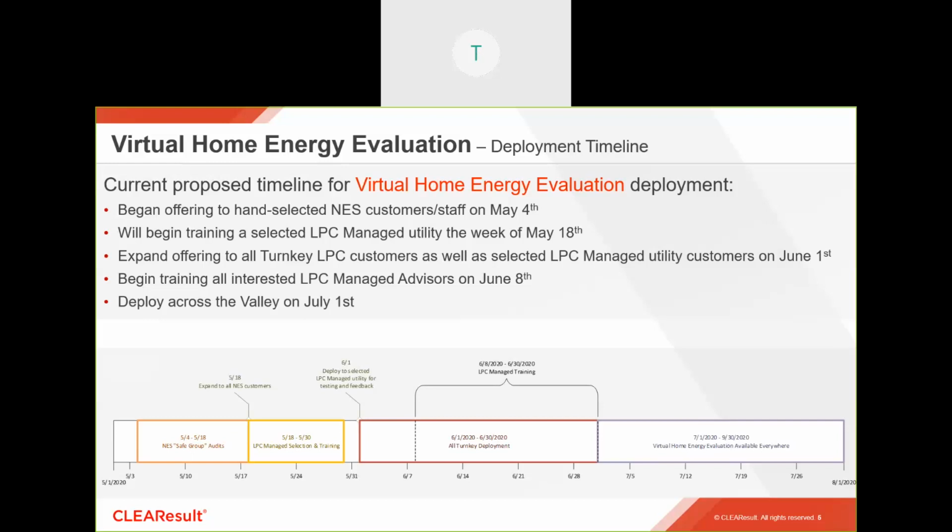But we're just about ready, and we're committed to making sure that they're all well prepared. On July 1st, we'll begin making virtual home energy evaluations available across the valley. Of course, LPC managed, making the offer available to their customers when they're ready. And I know this is a fast timeline, and because of that, we're prepared to flex and evolve as we need to help your advisors learn. And as Clear Result advisors learn tips and tricks with the tool, we'll definitely share those details with the LPC advisors to make this offering as strong and consistent as possible. Next slide, please.